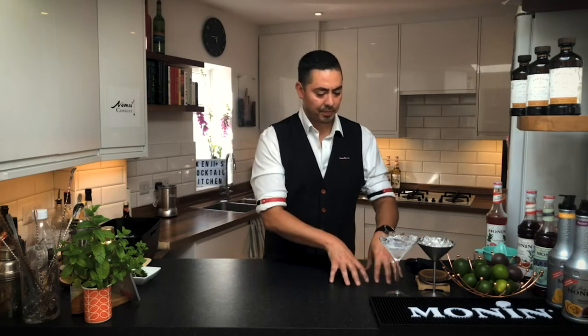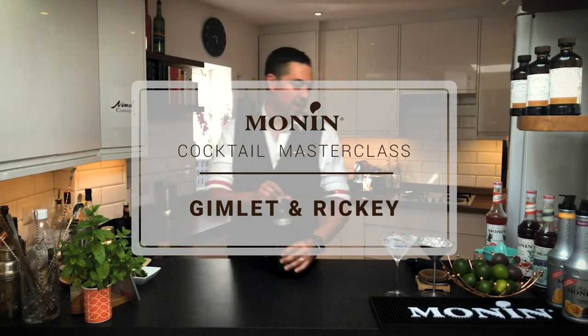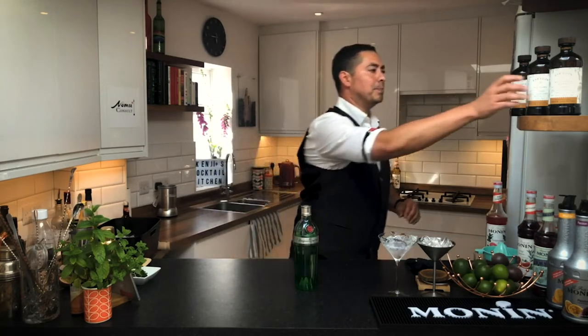So this week's session, as I said, is going to be looking at how we change from one drink to another. So we're going to be starting with the very basics. We're going to be looking at a gimlet. So I've got my gin, and obviously it's traditionally made with roses and lime cordial. I'm going to switch it up and use Paragon.